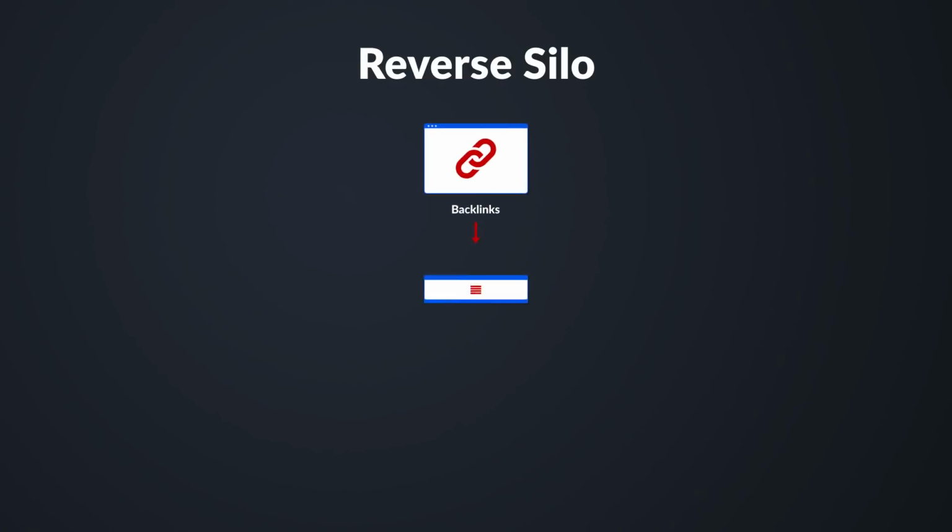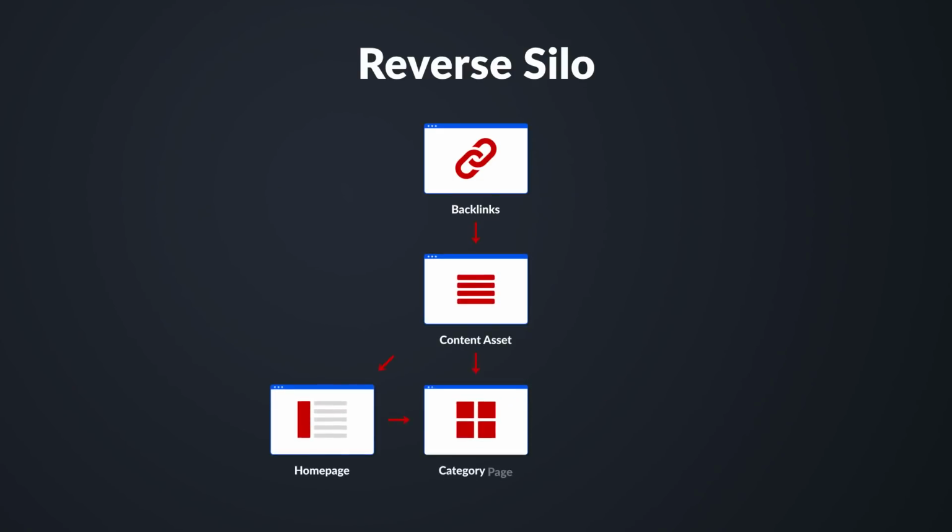So if you're working on a local SEO campaign or an e-commerce website, then listen very carefully. You must understand the concept of a reverse silo. In short, a reverse silo is when the content asset becomes the focal point for building your website's authority. So instead of acquiring backlinks to your homepage, category, or product pages, you instead focus on acquiring backlinks to your informational content assets. This is the most natural and safe way to acquire backlinks because your content is likely more deserving of a backlink. In short, your goal should be to build your overall website authority through creating linkable assets.